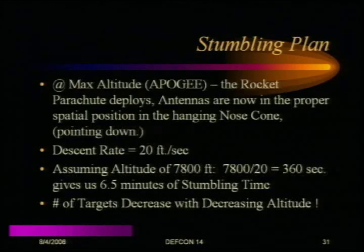Stumbling plan at max altitude. The parachute deploys, antennas are now in the proper position. In other words, this thing comes apart, antennas pointing down, it's all hanging from the parachute. That gives us about, with the size parachute I used, 6.5 minutes of stumbling time.